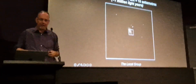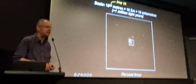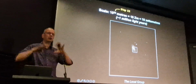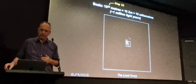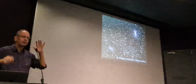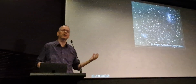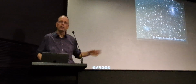So going beyond that, step 22, 10 to the power 22 meters, a million light years on the side, we see our Milky Way galaxy, and we see what we call the local group of galaxies. The Milky Way is the central galaxy of a group, maybe 50 galaxies or so. There are two large galaxies, the Milky Way and the Andromeda galaxy, and a bunch of smaller ones, and the smaller ones are closer. The smaller ones are, in our case, called the Small and Large Magellanic Clouds, which are visible from the southern hemisphere.